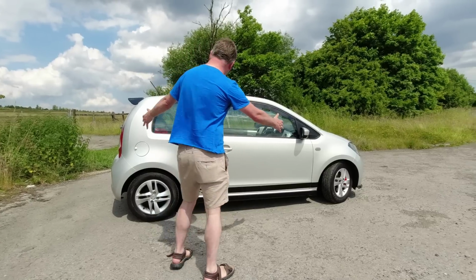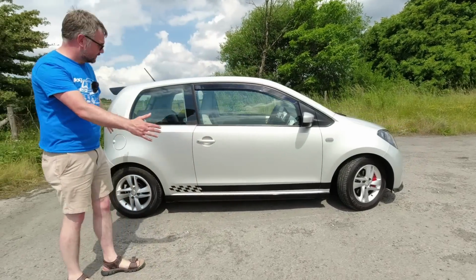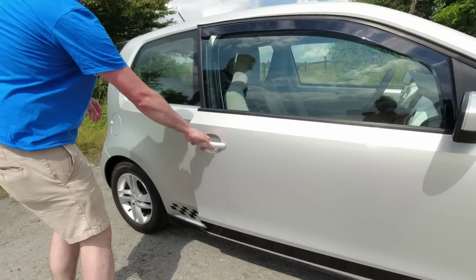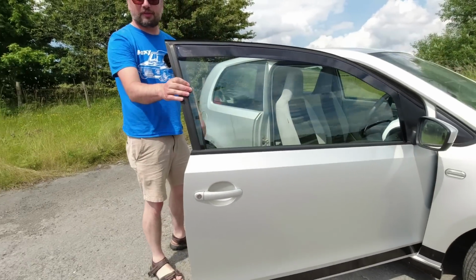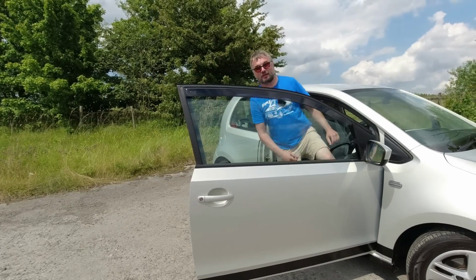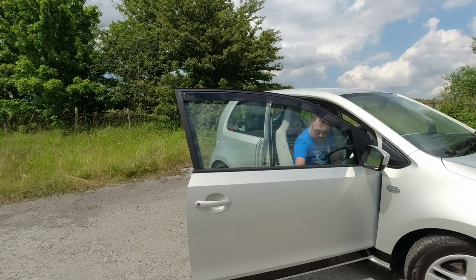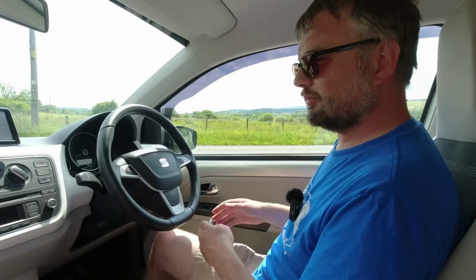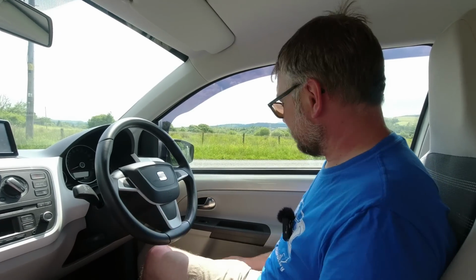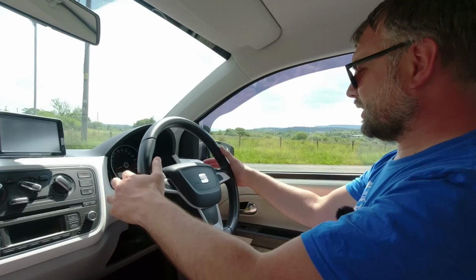Amusingly, the door seems to take up most of the length of the car. There is a 5-door version as well, but this is the 3-door. And this enormous door, that's going to be fun in a supermarket car park, opens nice and wide, and then you can clamber aboard. It's certainly a high quality sound, as you kind of expect from Volkswagen Group. There's probably lots of weight in the door to make it sound nice and chunky. But yeah, it's all very Volkswagen-y.